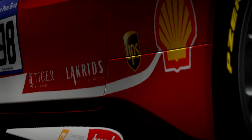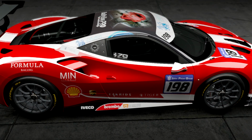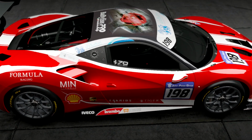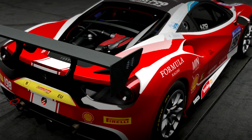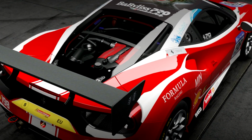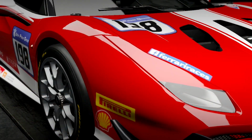I'm not sure whether they just released this as a one-off, but hopefully, if you remember the first game, they did have free DLC cars for every paid DLC that came out. So hopefully this is going to start something new, a new batch of free DLC cars that'll be coming to the game. I can't say yes or no with regards to that, but hopefully it does.